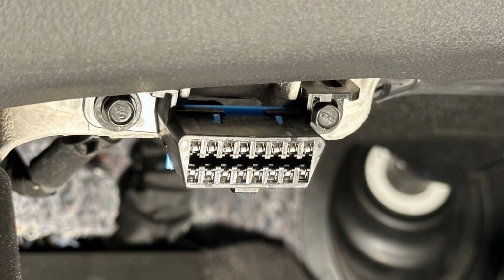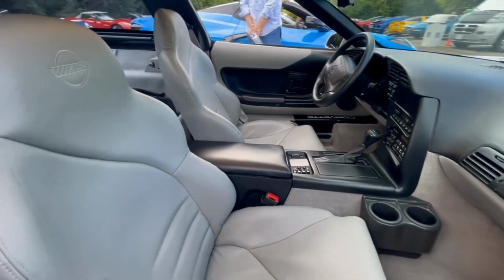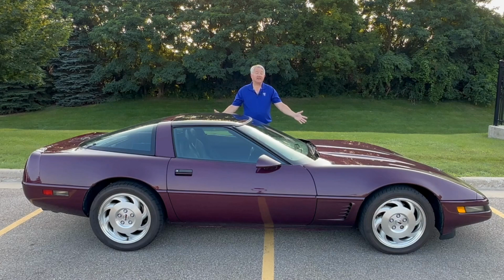96 brings the new OBD2 connection for diagnostics. The interior is an identical carryover from the 95 models. And that concludes my breakdown of all the major changes that the C4 Generation Corvette went through during its lifespan from 1984 to 1996.